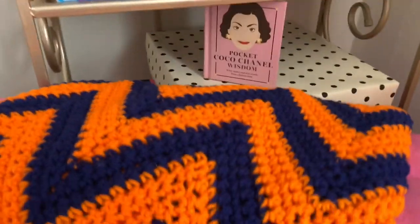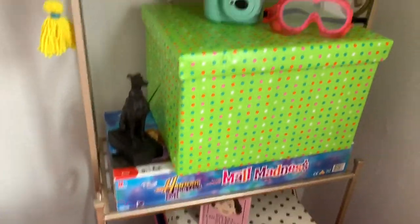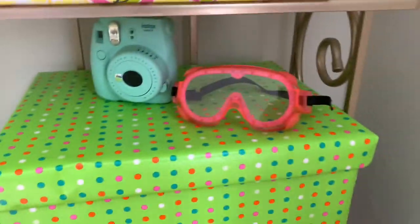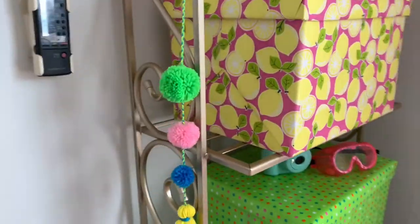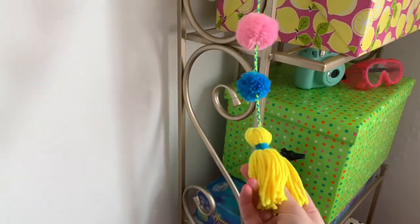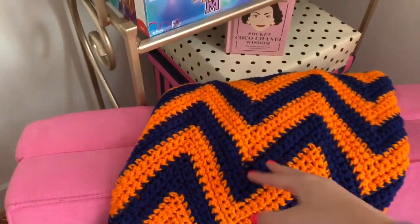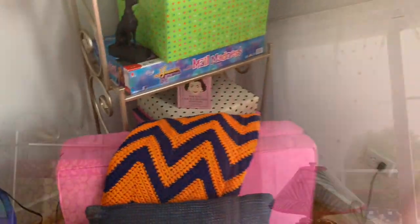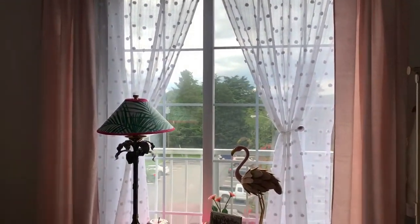Of course, we need some pocket Coco Chanel wisdom. It's a cute little book. We put my Polaroid camera up and my goggles, of course, because they're pink. And also, we have this cute little pom-pom and tassel that matches the theme of the room. And my mom crocheted this blanket, orange and navy, for UVA. Over to the window here, this is what really brings the whole room together.